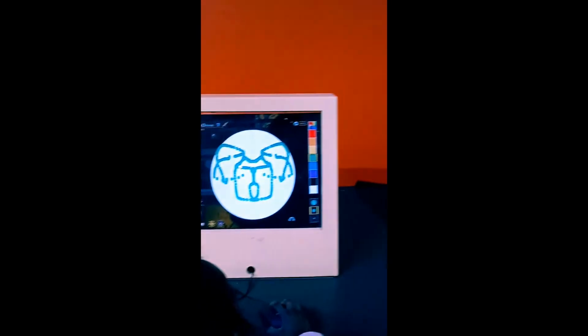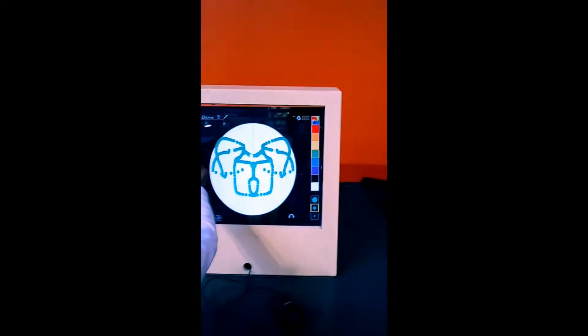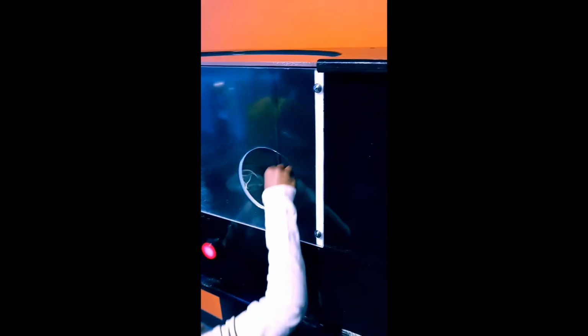Change the color, Mama. Purple. And maybe you can do down this one. No, no, no. Use the mouse. Use the mouse. Ooh. You're spinning it? Nice. This is very good for developing fine motor skills, this museum.